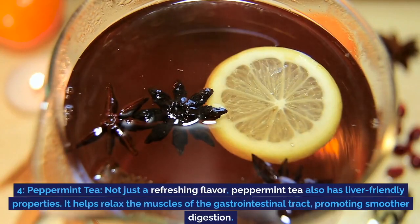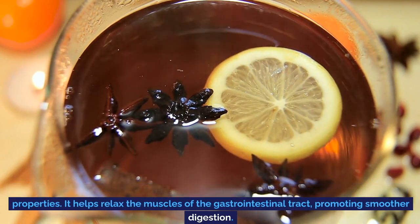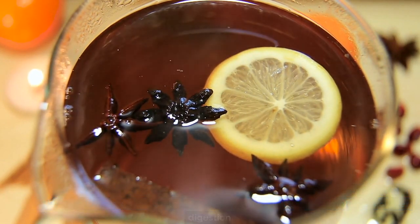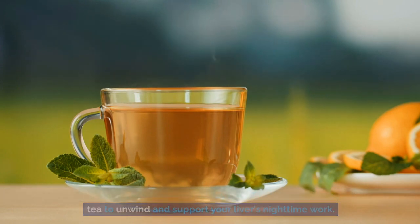4. Peppermint tea. Not just a refreshing flavor, peppermint tea also has liver-friendly properties. It helps relax the muscles of the gastrointestinal tract, promoting smoother digestion. A calm digestive system is essential for a happy liver. Enjoy a soothing cup of peppermint tea to unwind and support your liver's nighttime work.